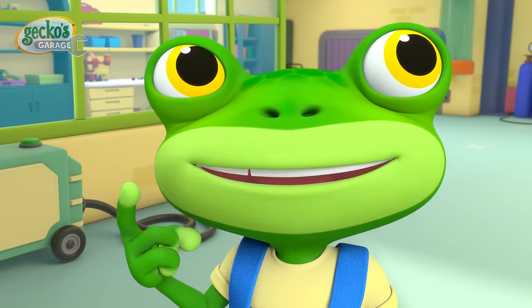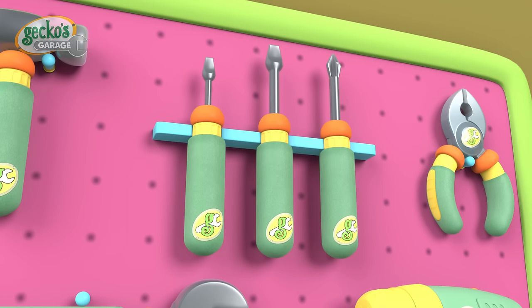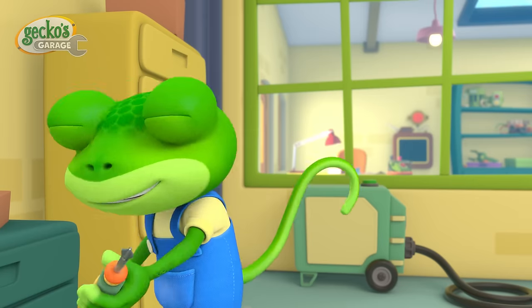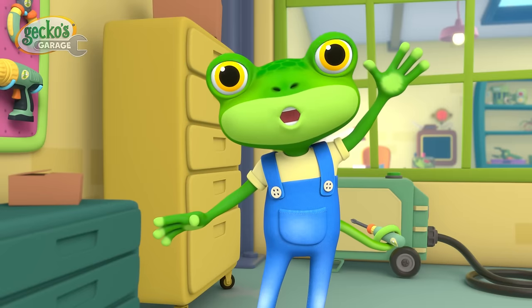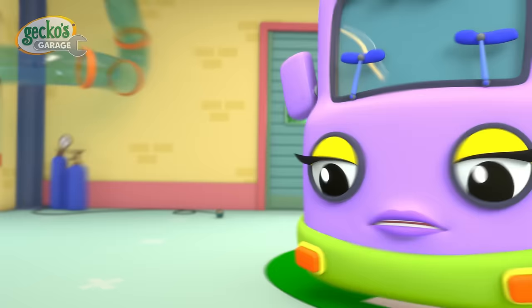Now, what tools do I need? Screwdriver? Gecko's garage, time to fix. Gecko's garage, let's fix this!